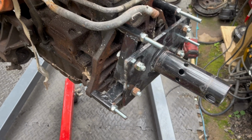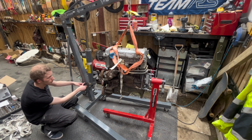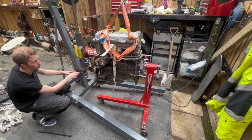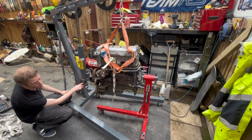There we are, nice and tight on there now. This guy's back on the stand and drop this down. There we are, master work there. Let's see if these bolts hold up, shall we? Yeah, we've got faith. If the engine drops, it's on a soft floor anyway.